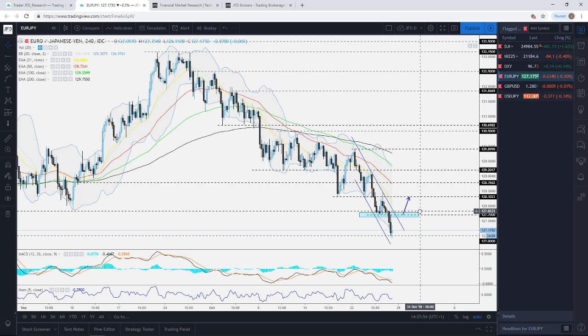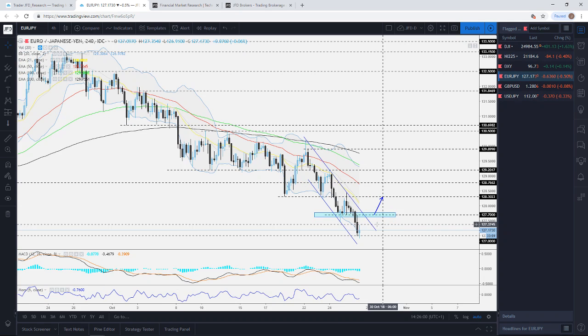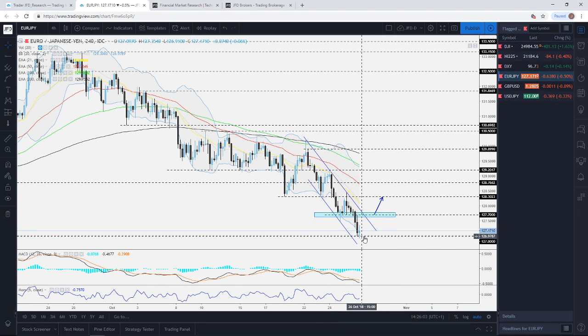So if this channel that I've got here, the downward moving channel, if we can actually break the 127 level today, then we could potentially see a further drop, maybe even towards the lower side of this potential falling channel formation that I've got drawn here. So for the downside, guys, today, especially for those who are trading the EURJPY, keep your eyes on the 127, because if we get a nice drop below this line again, then this could potentially lead towards much lower levels, or at least towards the lower side of the falling channel formation.